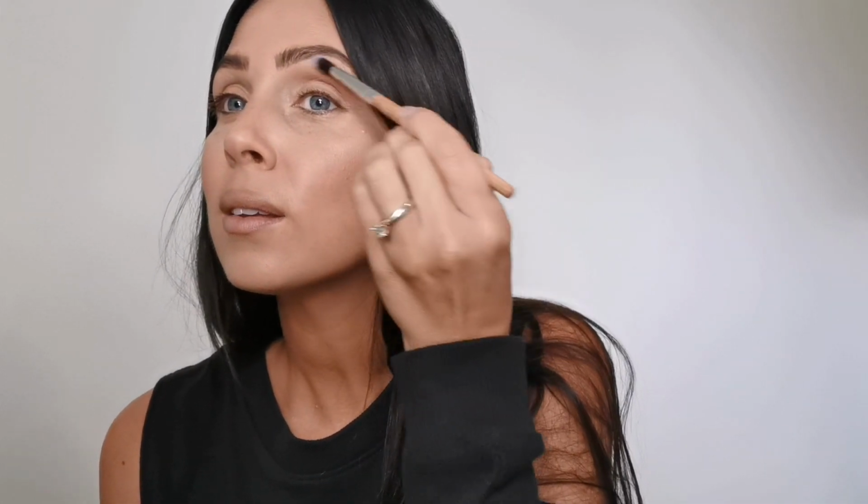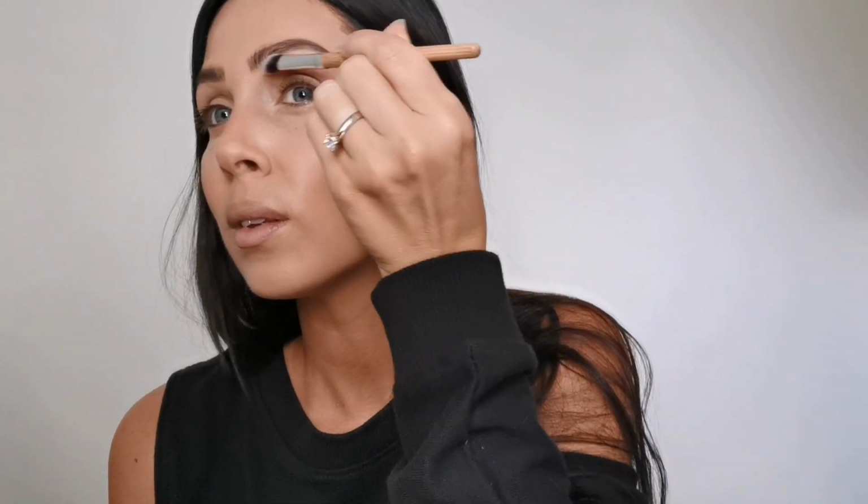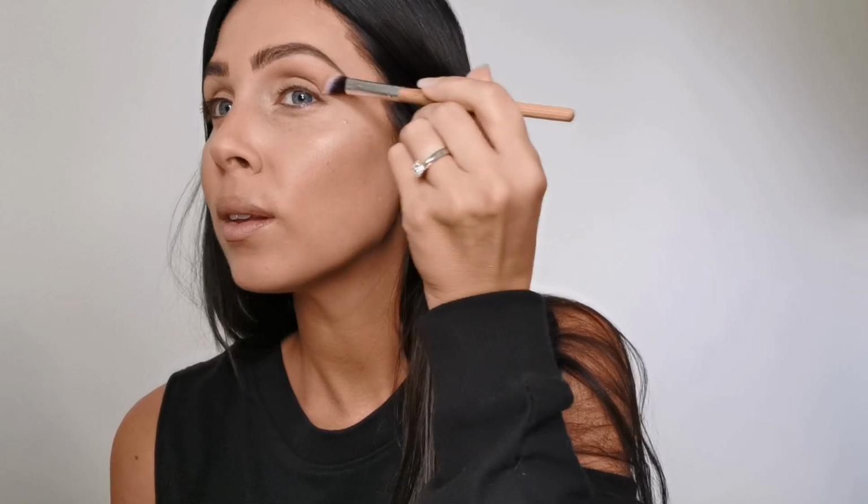Tone, it's got a little bit more pink in it than the other one right here, and I'm just going to take this angled fluffy brush and start in my crease. So far, so good. It's going on really smoothly. Doesn't look patchy at all. And just a really pretty color. So it blended out really beautifully.